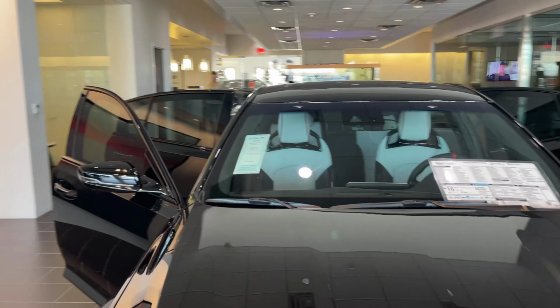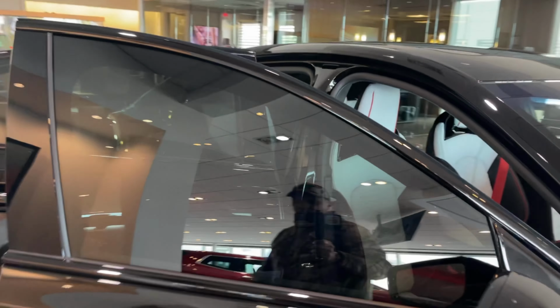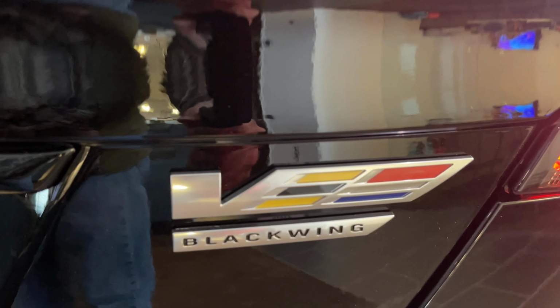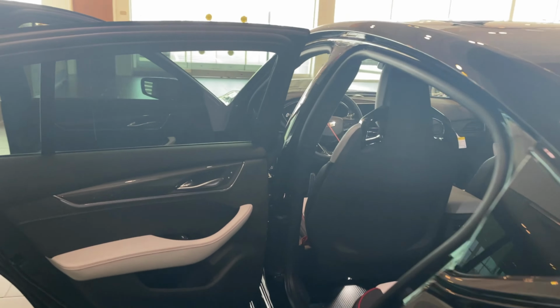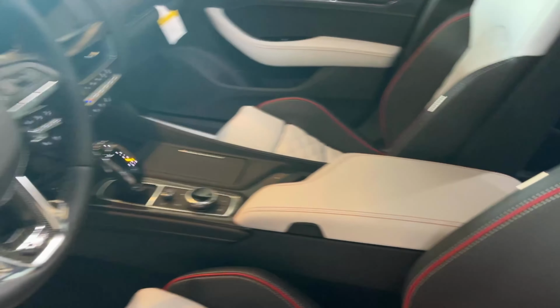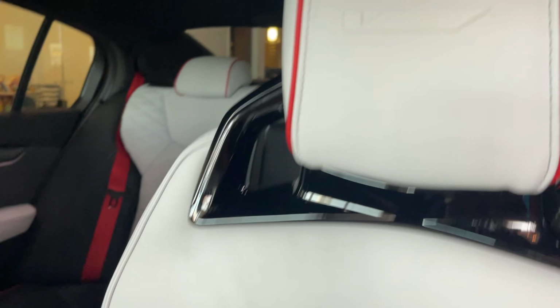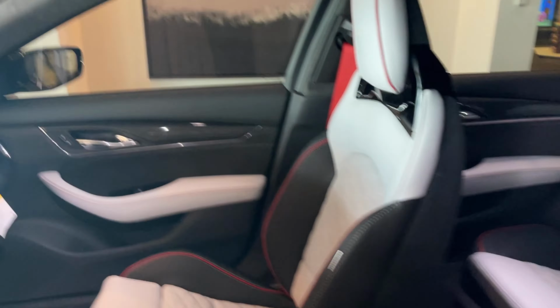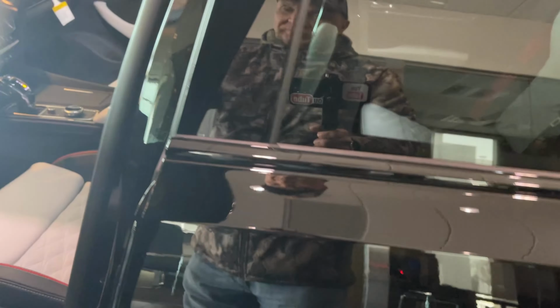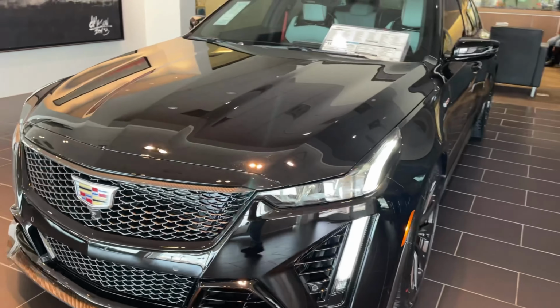All right, guys, I'm finna lock it down now. I'm going to close it up. One more time. Blackwing. Okay. Beautiful in here, nice. Oh my God, I love these red seat belts. Headrest is nice. Oh my God. Beautiful car. So I'm gonna get a front shot and that's it, guys.